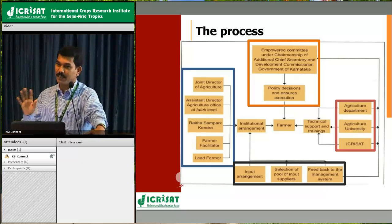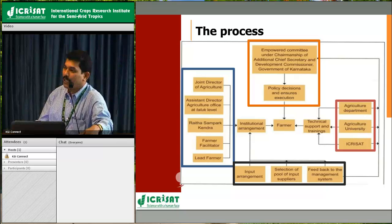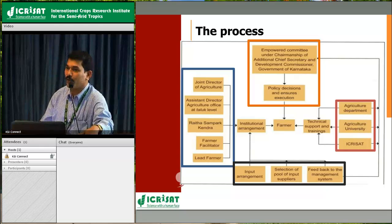And then every season, before the starting of the season, there will be planning or training. Planning sessions will be there, wherein they will plan what crops in which region, how much input is required, and how we can tackle input supply, seed supply, and all those things. So those kinds of problems can be discussed, and subsequent planning or strategies can be developed in these planning sessions. So that's how we have followed this process, wherein we have brought together all these agriculture universities, NGOs, research institutes, and line departments.